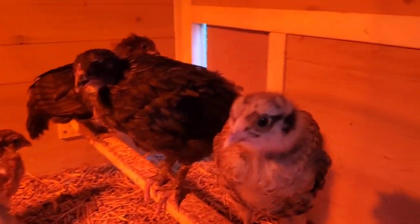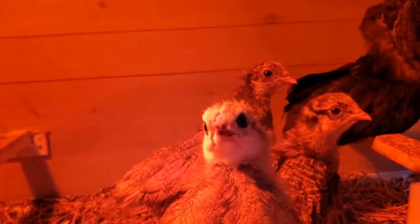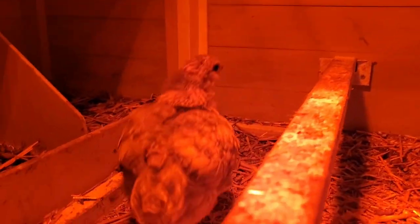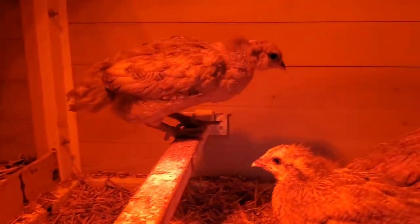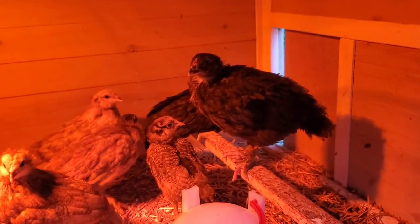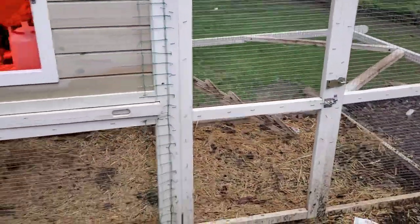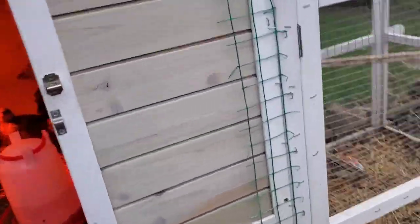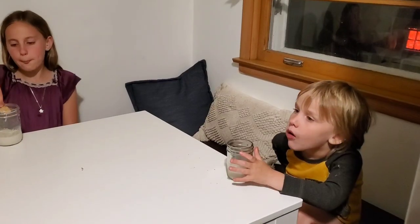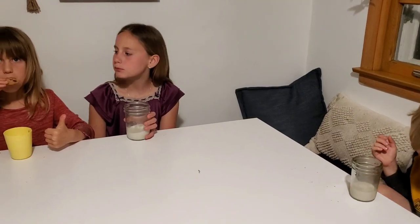Are you wondering what this is? Look, is that a toy? They have their food and water and everything in here. And when it's hot out, we open that door over there and they can play in this little run, and it's fenced so that when they play, they can't get out. Right, chickens? Okay, so that's the end of today's day in the life vlog.